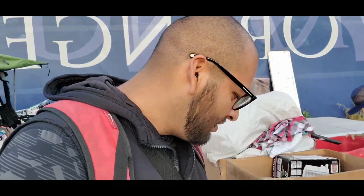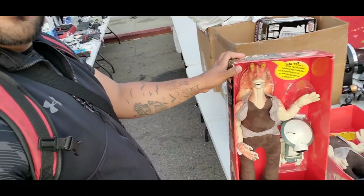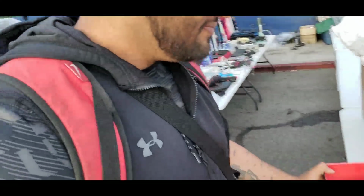And then we have some sealed Jar Jar Binks. I don't know if you guys can see that. Pretty crazy. I'm totally taking this selfie stick. Woohoo! Man, these are hilarious.